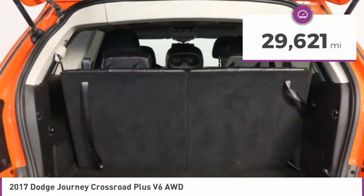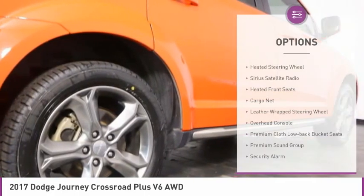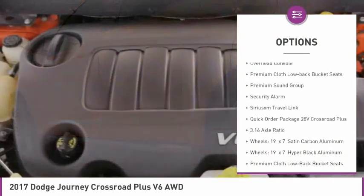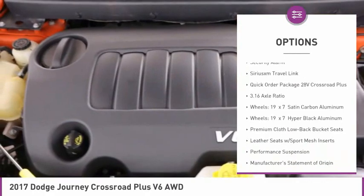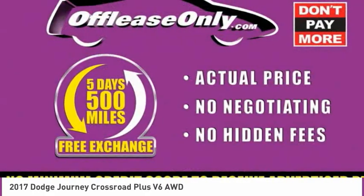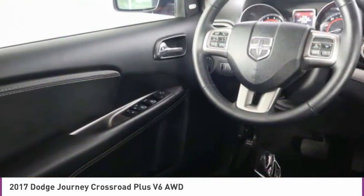This vehicle has less than 30,000 miles. Here are some of this vehicle's great options: heated steering wheel, Sirius satellite radio, heated front seats, cargo net, leather-wrapped steering wheel, overhead console, premium cloth low-back bucket seats, premium sound group, security alarm, Sirius XM Travel Link.